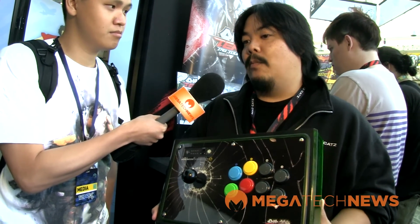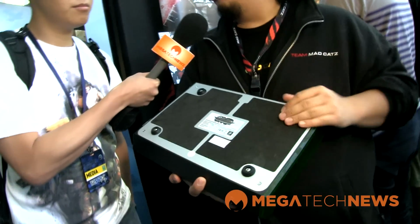So what we did is we listened to the fan feedback. We noted a lot of people wanted some kind of more stability when you play on your lap. So we added a foam area for the backwards, so it's more comfortable when you play.